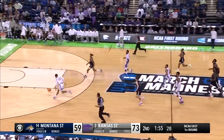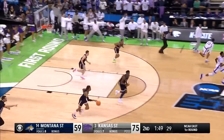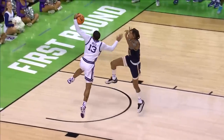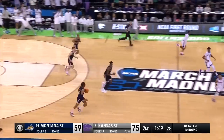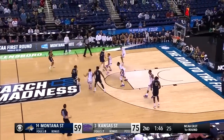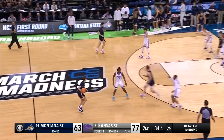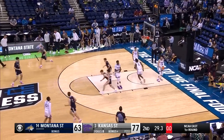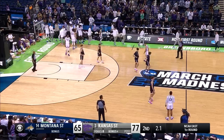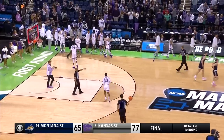Long rebound. Leak out. Sills. Oh! Major elevation for Desi Sills. With Sills, he can get off the floor and quickly with some power going to the basket. I think when you go up against someone like that. And Kansas State has put this one away. Battle answers with a 3. Final 35 seconds. Miller. The banker is good. It's on to the second round for Kansas State. The number 3 seed in the East advances.